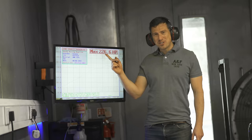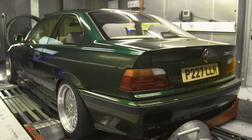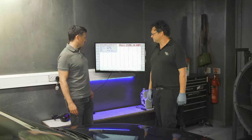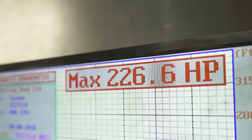Almost 227 horsepower for a £500 upgrade, going from 193 to 227. Money well spent in my book. Right, and Charlie, so almost 227 horsepower Jack's car's doing, which is good, isn't it? It's round about what you'd expect with these mods.